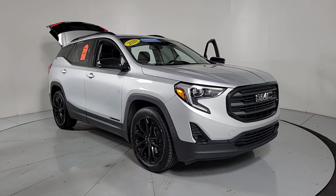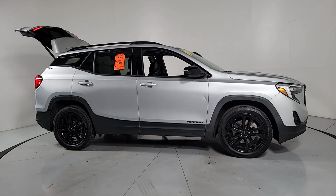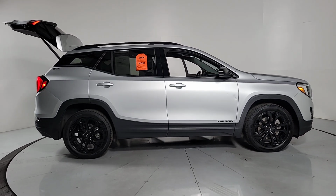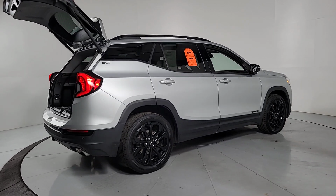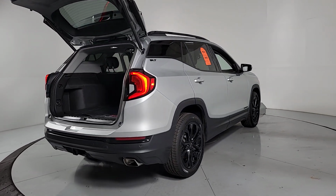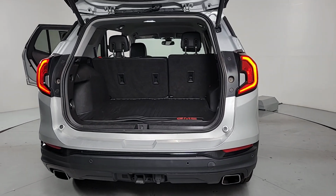Get a feel for the 2020 GMC Terrain. This vehicle is an outstanding buy with fewer than 60,000 miles on the odometer. Here's a handsome Terrain that delivers comfort and security along with the latest in user-friendly connectivity. Flexible, versatile, and fuel-efficient, it's ready to take you places.